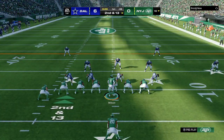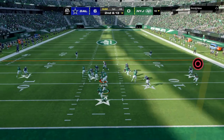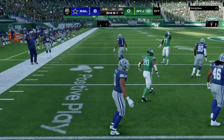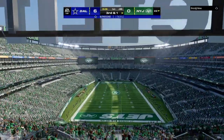So now they have to contend with 2nd and 13 after the first down run goes backwards. Here's Hall again. And they'll bring him down here up at about the 22-yard line. It's a pickup of 12, and that'll set up a 3rd down.